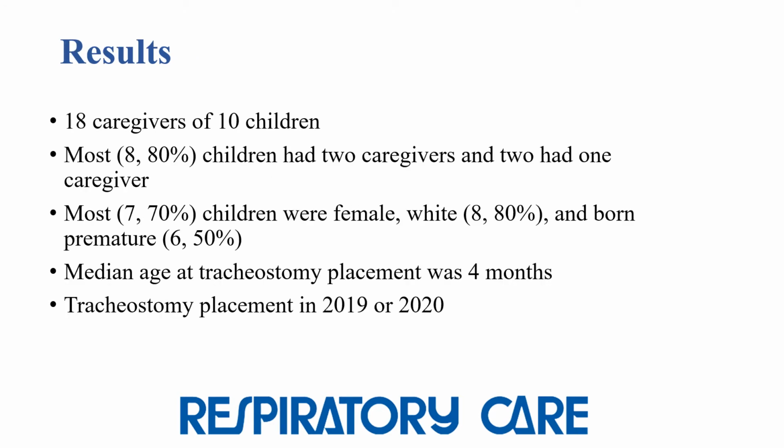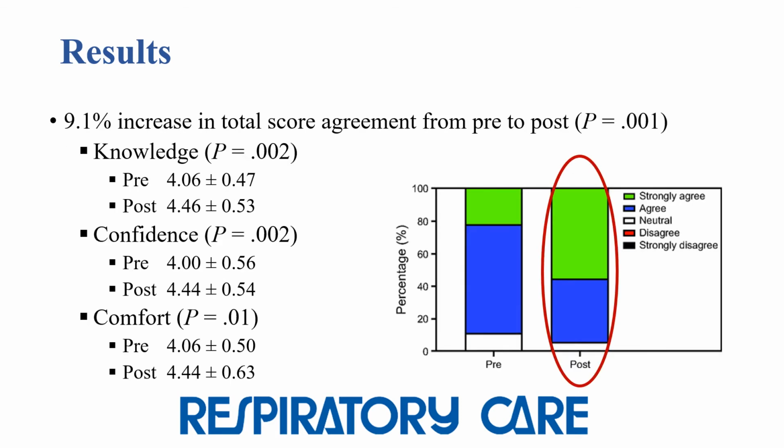The study included 18 caregivers of 10 children. The majority of children had 2 caregivers, were female, of the white race, and were premature. The median age at tracheostomy placement was 4 months of age, and all children included had a trach placement in 2019 or 2020. Caregiver scores were increased by 9.1% in agreement from pre to post simulation, and each domain for knowledge, confidence, and comfort were all significantly increased.